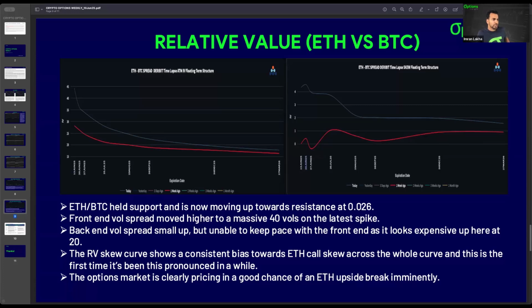And then the skew curve showing us a consistent bias towards ETH calls across the whole curve relative to Bitcoin. And that's the first time we've seen that in quite some time, where ETH is bid across the whole curve for calls relative to Bitcoin, right? That hasn't happened in a while. Really, the options market's way of pricing in that they think the ETH upside break is happening, right? And it's happening imminently. That's why that front end is so well bid.